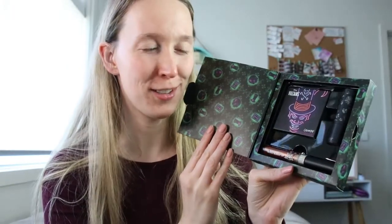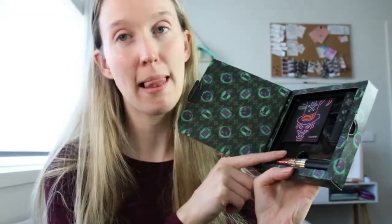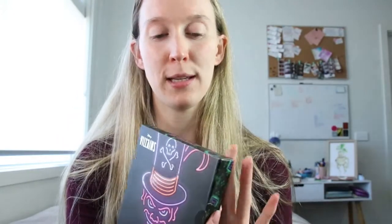Today, as you can tell, I am finally getting around to my last original Colourpop Disney Villain collection makeup look. And the villain is, drumroll, Dr. Facilier. Like normal, it has friends on the other side. So we have a lipstick, a highlighter, and a lip gloss. I'm going to try and base my look with these involved, but we'll see how it goes.